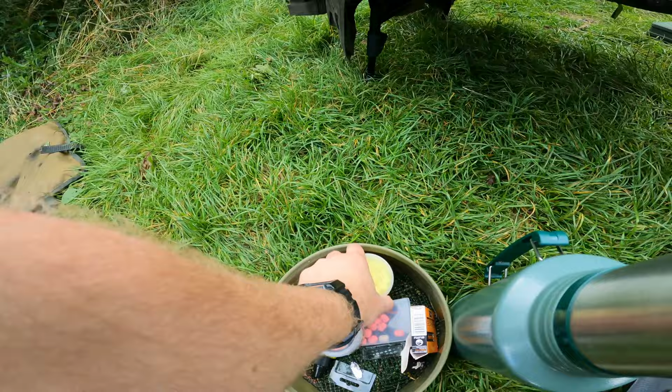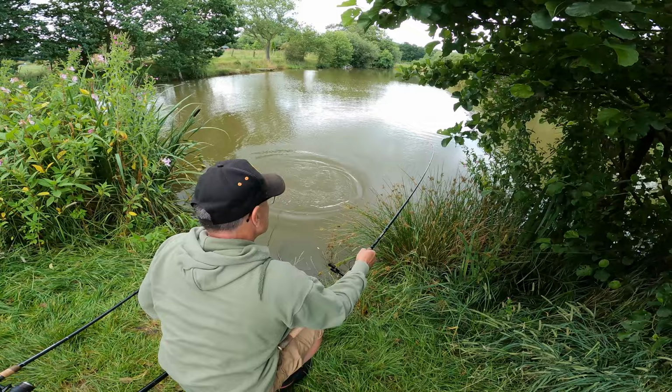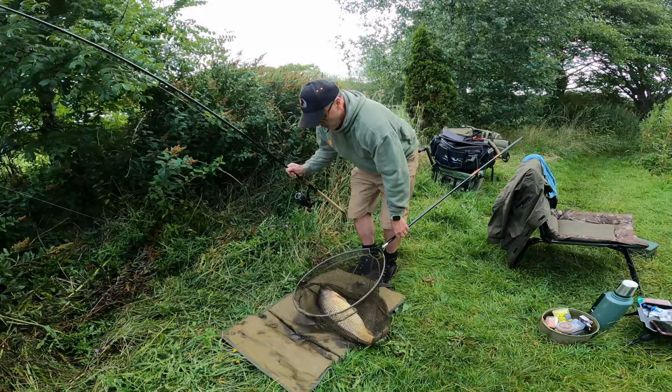So, we have really good success on these method feeder fishing. Big 12mm sticky baits, pineapple wafters. Very strong smell to them. And this is probably about an 8 or 9 pound common. Yeah, it's a chunk, that, Dad, honestly. Hard work with them longer rods, isn't it? Yeah, it's quite a tight swim, but obviously a productive swim. Oh yeah, ooh. Dad, that's a beast.